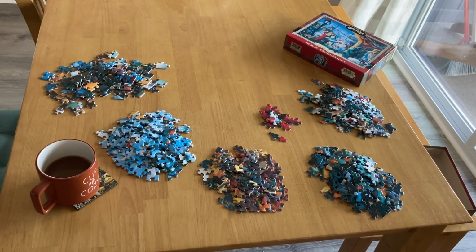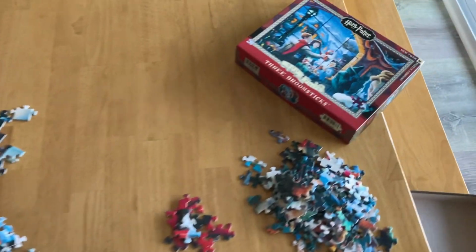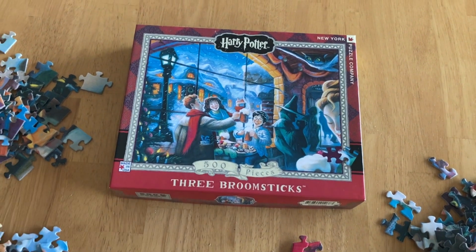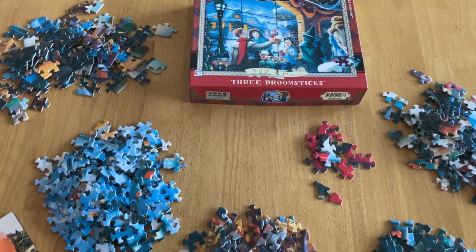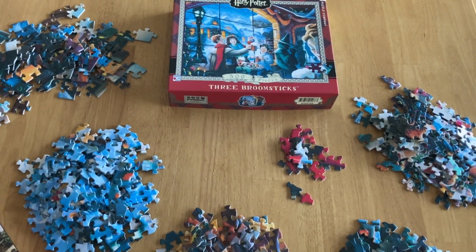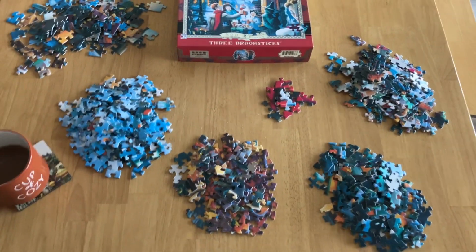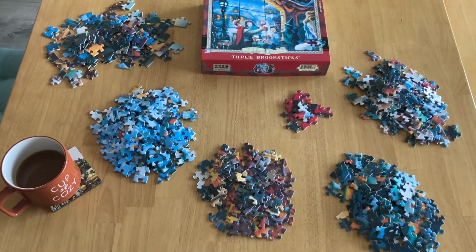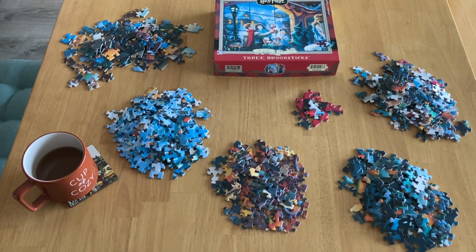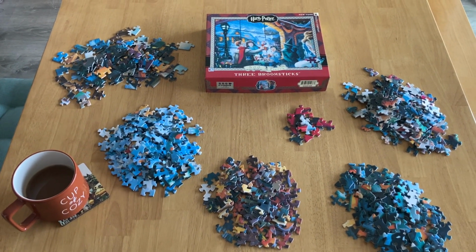Okay, so I've got my puzzle roughly sorted as best as possible. I just tried to pay attention to the different colors in the puzzle, and then also I have my pile with edge pieces right there. It doesn't have to be perfect when you're sorting the puzzle. It just needs to make it easier when you actually get around to putting it together, which I'm about to do. I hope you enjoyed that little time lapse of the sorting.